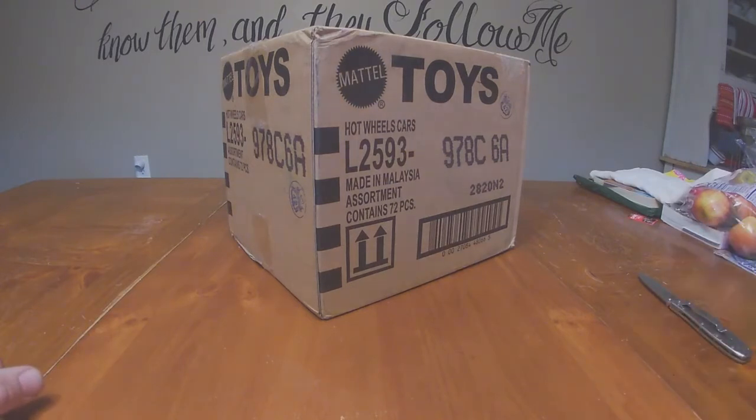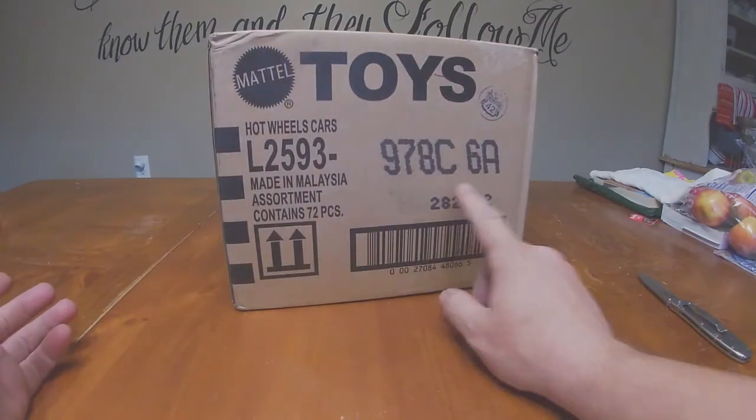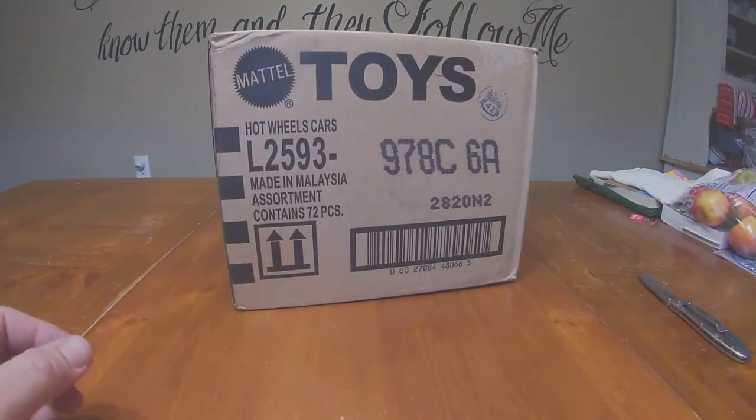Today we're going to be working with some Hot Wheels. I have got another case here, as you all can see. This is a C case. Little quick notes for anybody that's new at this.